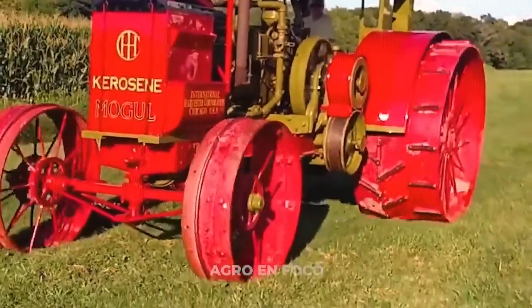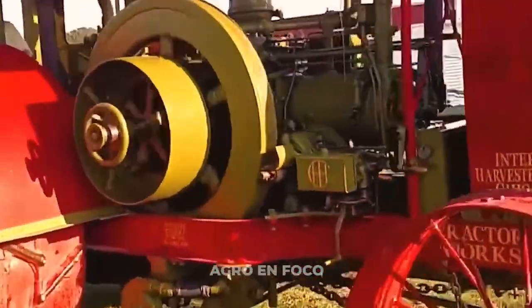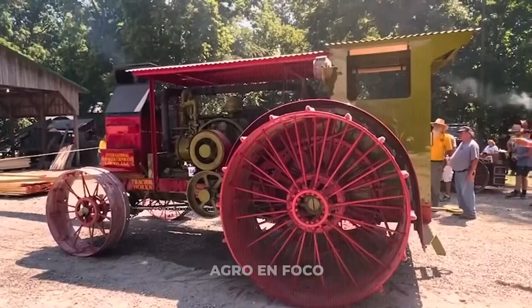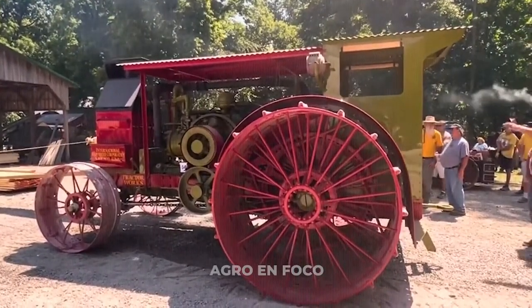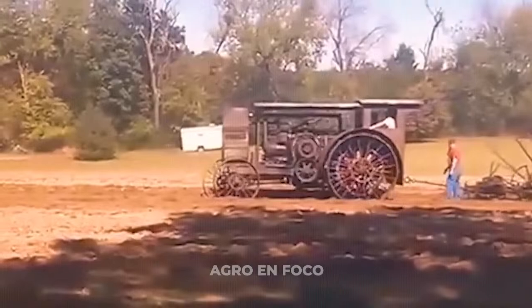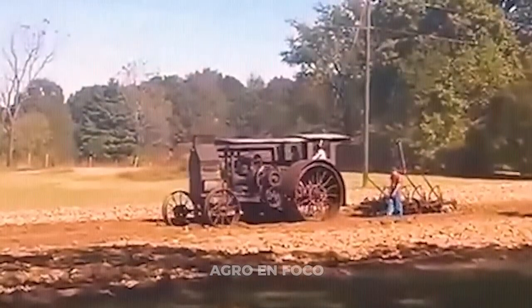To give you an idea of its size, the engine had a displacement of 30.9 liters, or an impressive 1,885 cubic inches. The cylinders had a diameter and stroke of 254 mm and 305 mm, respectively. Despite its brute power, the engine operated at just 375 revolutions per minute, emphasizing force over speed.